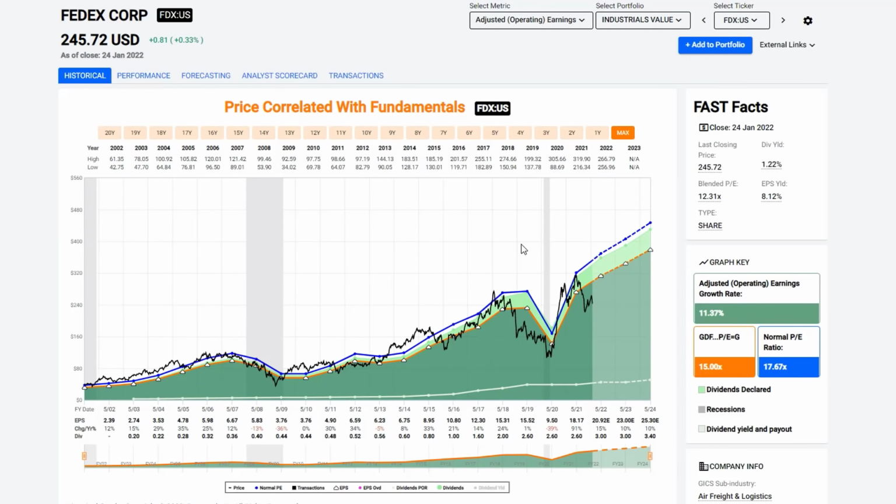FedEx is very interesting, just almost a perfect correlation between market price and the historical operating results of the company, which is the orange line on the graph. You can see how when earnings turned down, the stock price followed it, and you can clearly see when earnings turned up, the stock price has followed it.